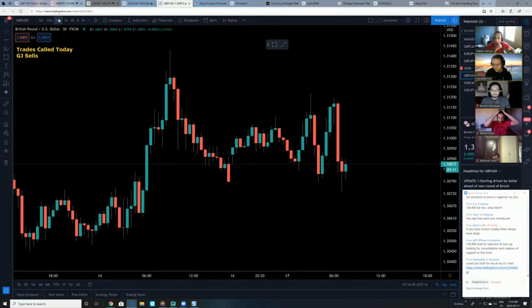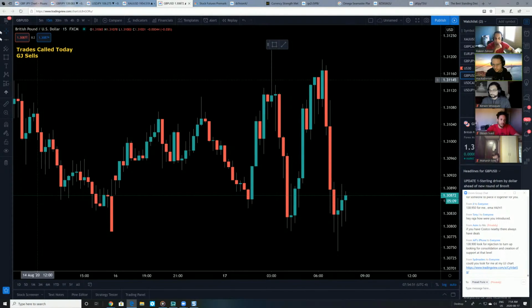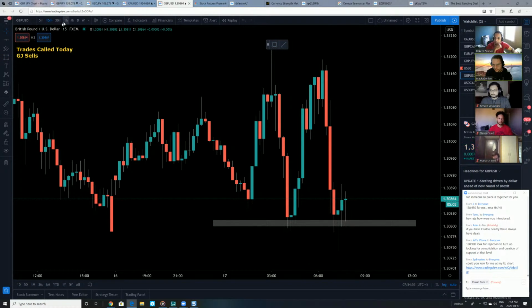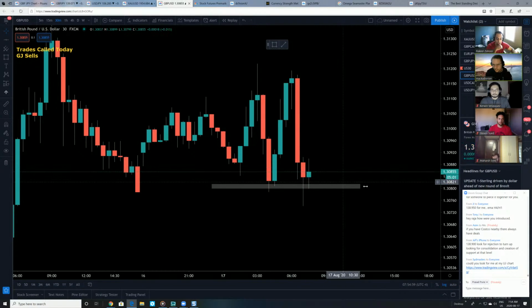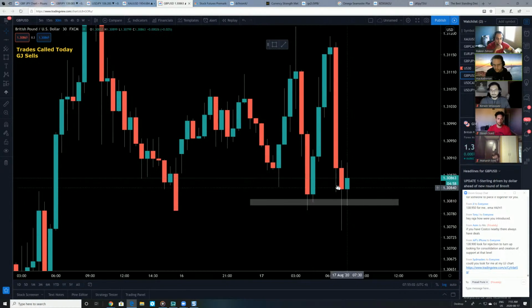GBP USD. So 15-minute is still holding support. We're holding support on GU. I think if you get a 30-minute candle closing a solid bullish candle, your buys can work out. But if this candle doesn't close like a solid bullish candle, then your buys may go extinct at that point. So you really need this 30-minute to close bullish.